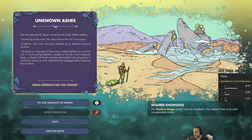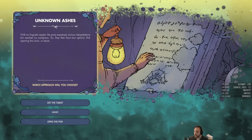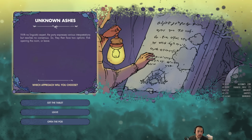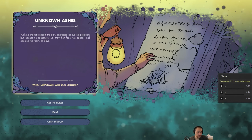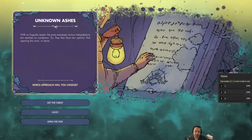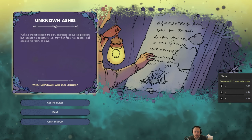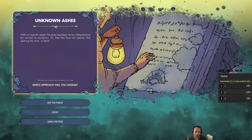Alright, we are dice rolling here, trying to translate. With no linguistic expert, the party expresses various interpretations but reaches no consensus. So they then face 2 options: risk opening the room or leave.